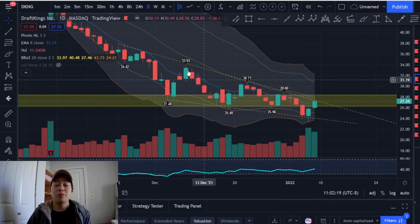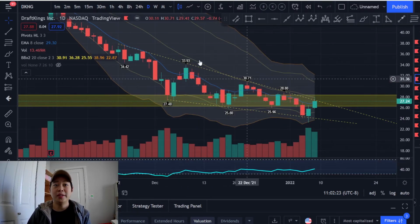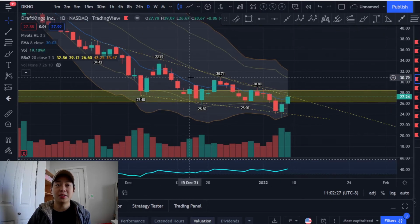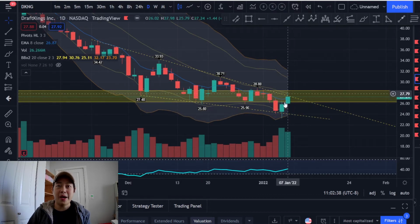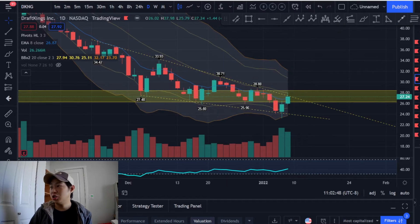Another play here would be something like DKNG. So we had a steady downtrend, but we have very clear upper and lower trend lines on this falling wedge here. So if it comes down here, which is exactly what happened, it came down here, it broke down the support, but it started to buy back up. So this is a very clear pattern that we can play and anticipate, even given that the market is choppy and we are playing within these trend lines.